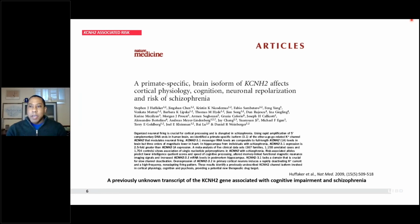So almost 12 years ago now, when I started my postdoc at the NIH, this paper had come out from the lab that I was just joining, and it was a really hot topic in the lab. So it described the discovery of a unique transcript of the KCNH2 gene, which codes for the hERG channel subunit or KV11.1. There are a number of different names for this particular gene product. So interestingly, they found that this isoform is more abundantly expressed in brain when you compare to expression in the heart. And it seems to be relatively new from an evolutionary perspective, as it's only found in primates. What they also found was expression of the isoform affects neuronal function and behavior, and is also associated with cognitive impairment in the context of schizophrenia.